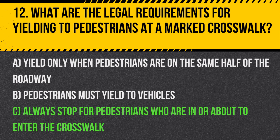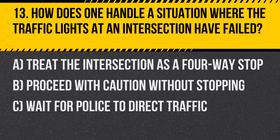Answer: C. Always stop for pedestrians who are in or about to enter the crosswalk. Drivers must yield to pedestrians at marked crosswalks to ensure their safety. Question 13. How does one handle a situation where the traffic lights at an intersection have failed?